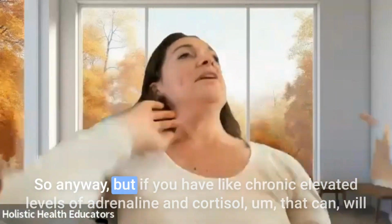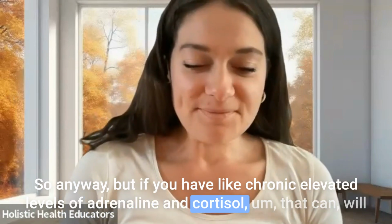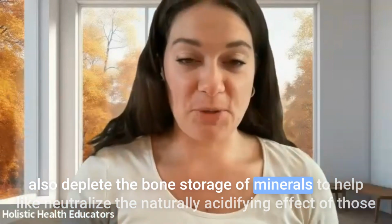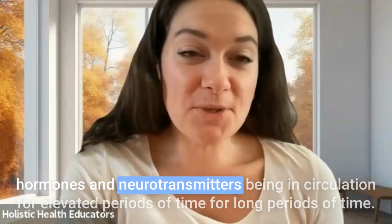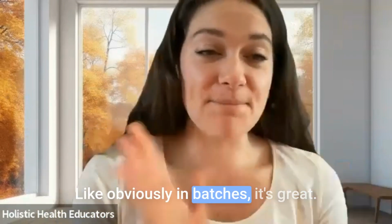So anyway, if you have chronic elevated levels of adrenaline and cortisol, that will also deplete the bone storage of minerals to help neutralize the naturally acidifying effect of those hormones and neurotransmitters being in circulation for long periods of time. Like obviously in batches, it's great.